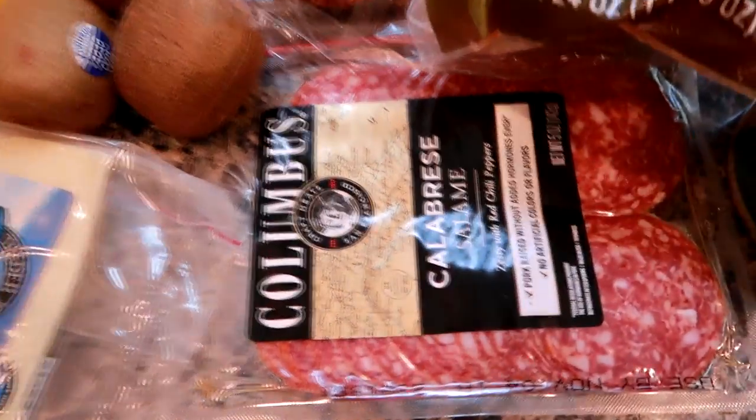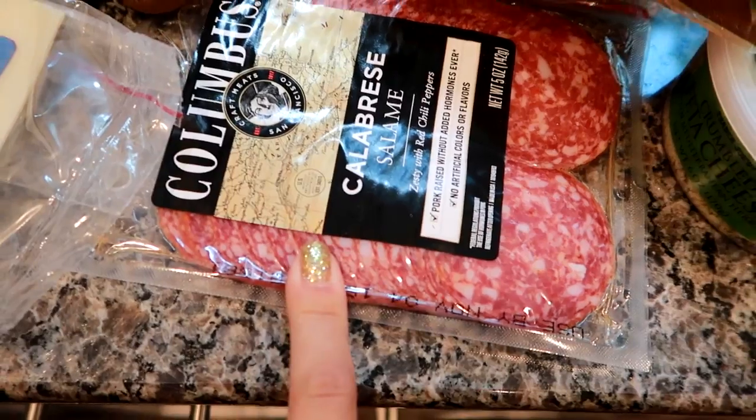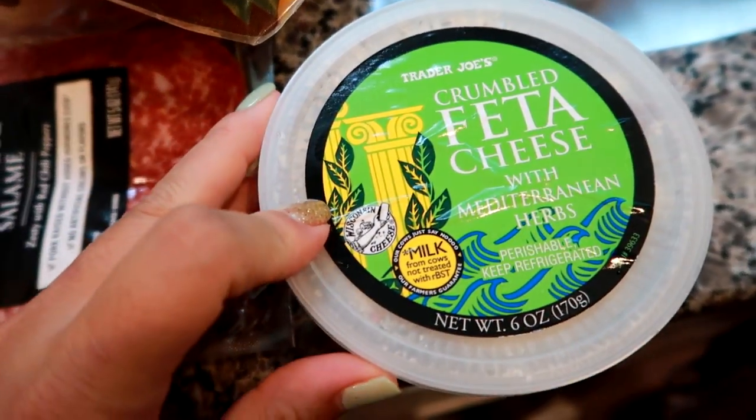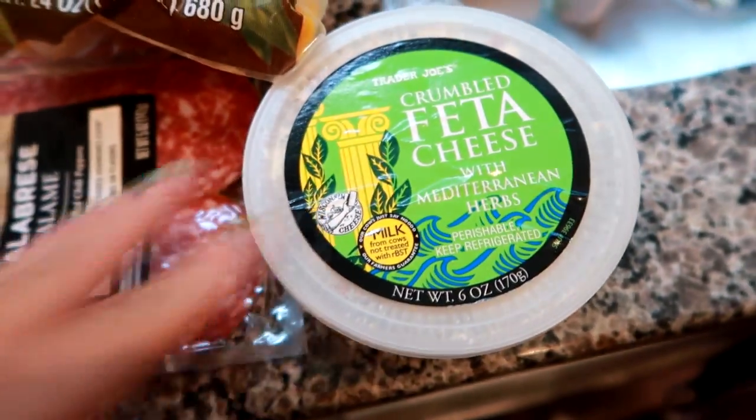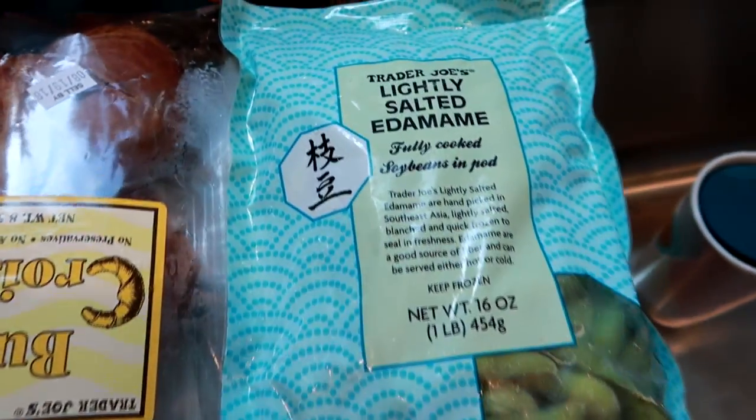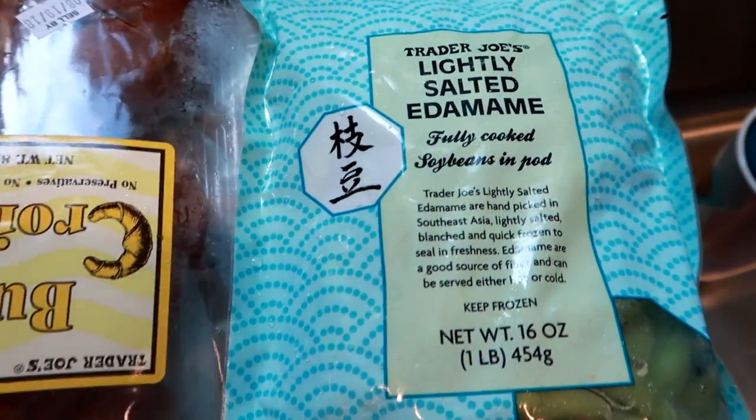I got some braised salami for little snack bags that I can put with crackers and cheese. I got some crumbled Mediterranean herbed feta cheese for salads, or even just to top different things with. And then lastly, I got some lightly salted edamame. And yeah, everything here was $90.